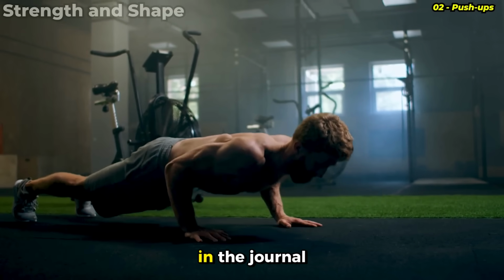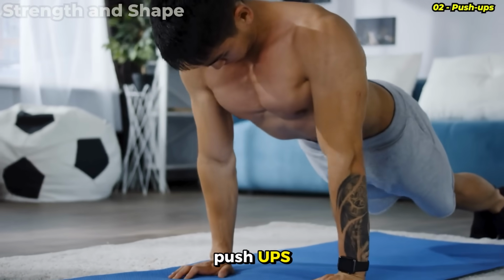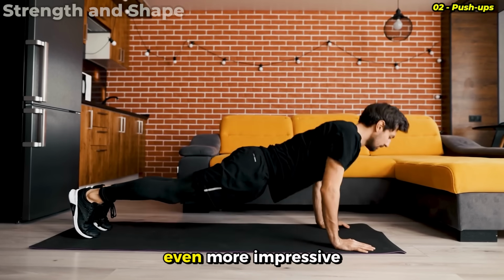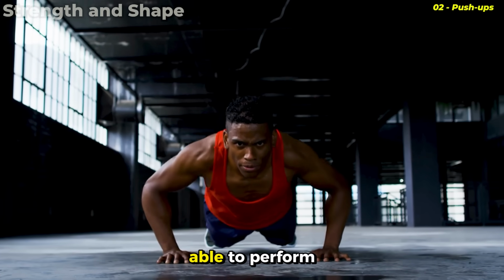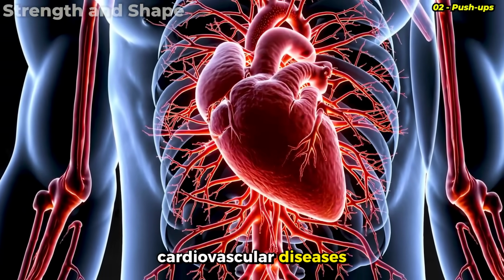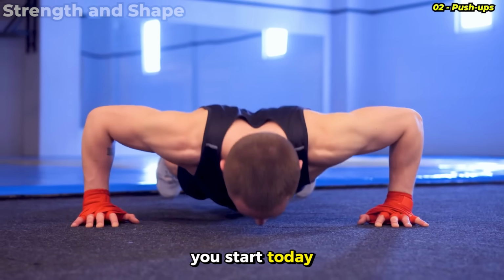A study published in the Journal of Gerontology in 2023 showed that older adults capable of performing at least 10 push-ups exhibited significantly more favorable aging biomarkers when compared to their sedentary peers. Even more impressive, Harvard researchers discovered that middle-aged men able to perform more than 40 push-ups had 96% less risk of developing cardiovascular diseases in the following 10 years, compared to those who couldn't complete 10 repetitions. I think that's enough to make you start today, right?